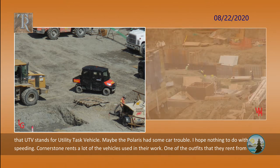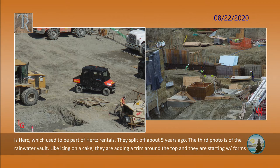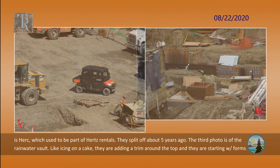Cornerstone rents a lot of the vehicles used in their work. One of the outfits that they rent from is Herc, which used to be part of Hertz Rentals. They split off about 5 years ago.